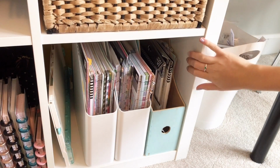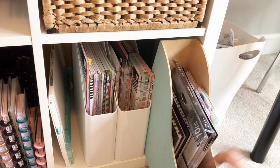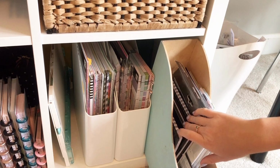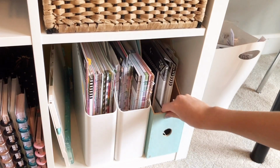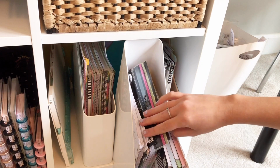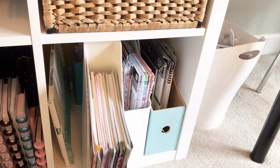Moving on to the last part of the cube. So I have all my Happy Planner accessories in here. I have sticky notes in this one, bookmarks, dashboards, and little spiral calendars. In this one, I have my half sheet paper, I have my classic paper, and some extra paper. And here I have more classic paper.